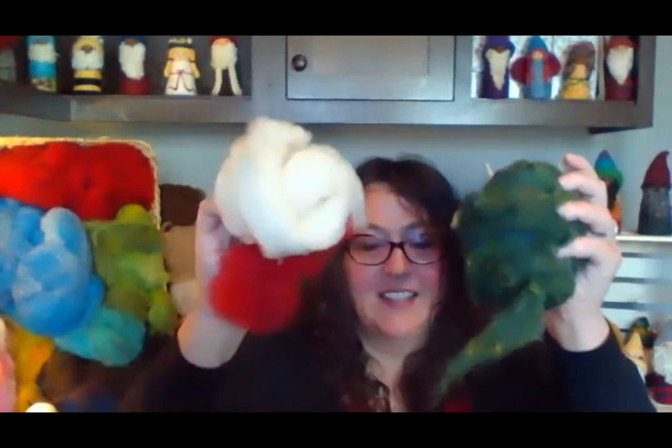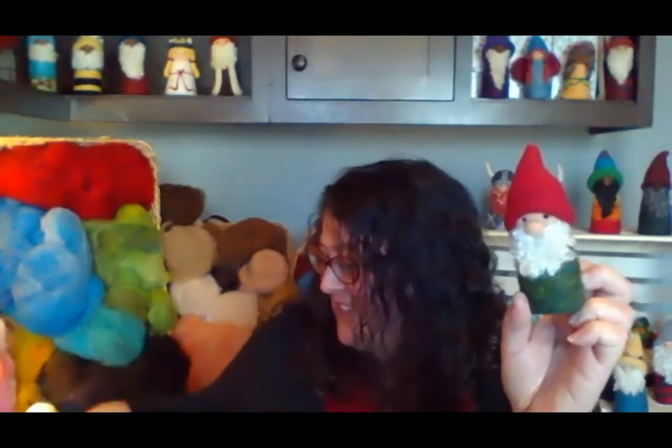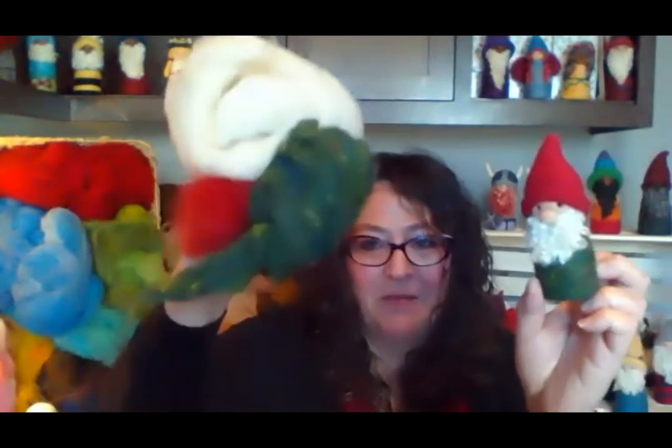I can just take these blobs of wool, and by wrapping and rolling and shaping, a whole lot of poking with these tiny little needles, I can then turn it into a general tomte shape and then keep on going and add more detail. And I think that it's really magical that in a couple hours, this can turn into this using natural materials. I love to get my inspiration from everyday life.